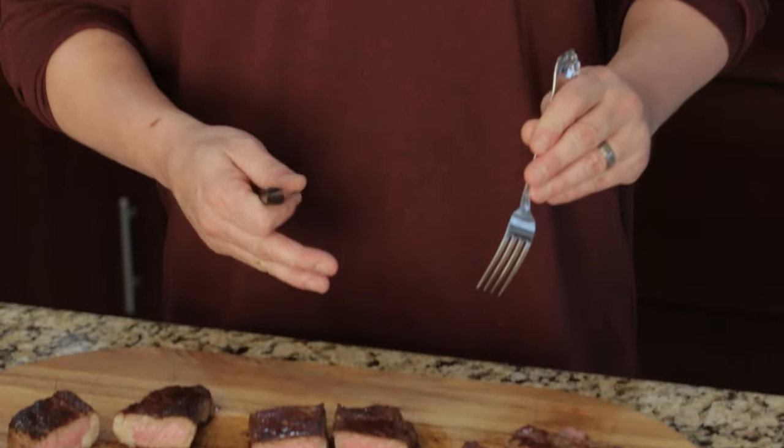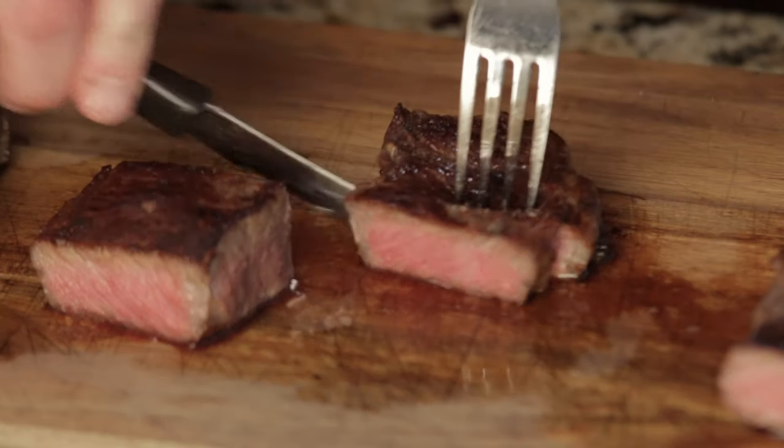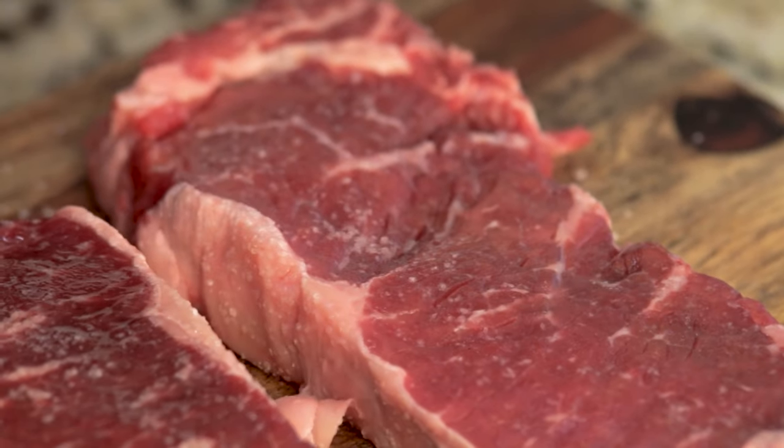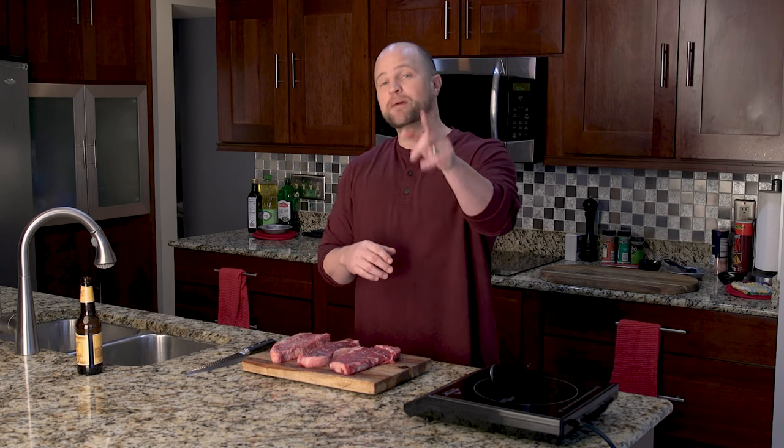Now, with prime being the most expensive, it would stand to reason that you're going to pay more for higher quality and less for lower quality. So this really isn't a test about which steak is best. It's about sharing with you the differences that we find so that when you're in the store buying these, you can make a decision that works best not only for your palate, but also for your pocketbook.